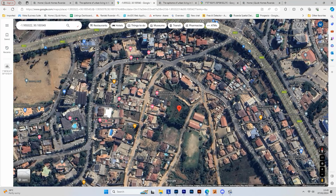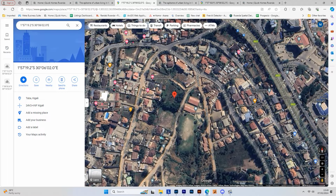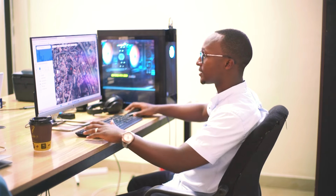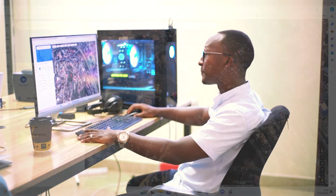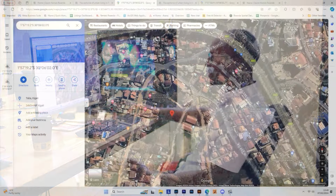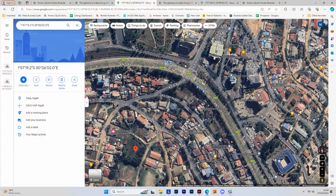Now, what can we observe from the location of the plot? There are multiple plots available, meaning if you want a bigger size, you can still get. So if you want more than 300 square meters, let's say 600, they can still cut that plot for you and have 600 square meters. And from what you can observe from here to this building, which is where RDB is, it's just a walking distance.